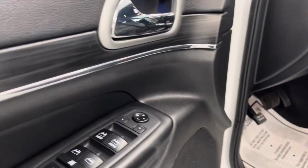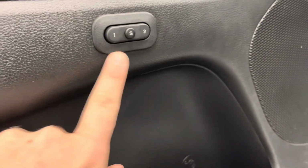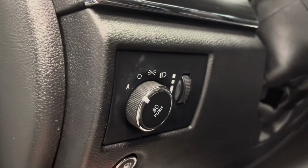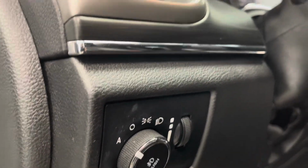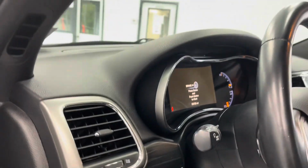Looking inside, here's all your power door options, mirrors, etc. If we go ahead and look down here, you will have 2 driver profiles. So the seats are memory and they are powered on this side. Here you will have your gas lid release, your brightness and dimming controls for your center cluster, and your lamp selector. So let's go ahead and get in and start it up.